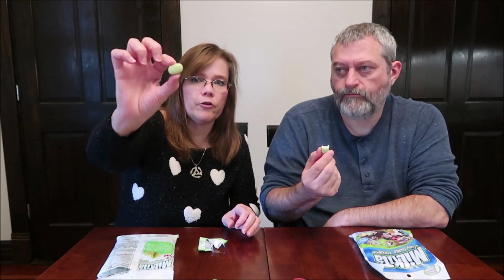This is Juicy Honeydew. I like honeydew. It says it blends the flavors of juicy honeydew with the creamy deliciousness of an ice cream shake treat. It's light and refreshing. And it is a light green. This is pretty soft. It tastes like honeydew, though.